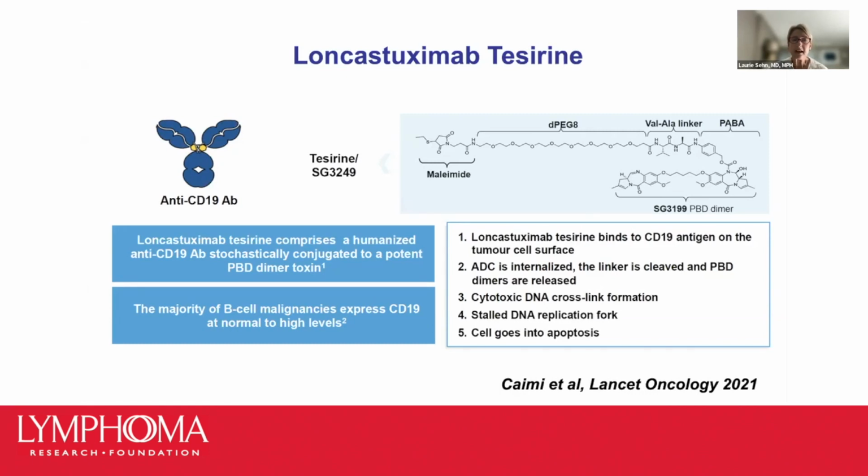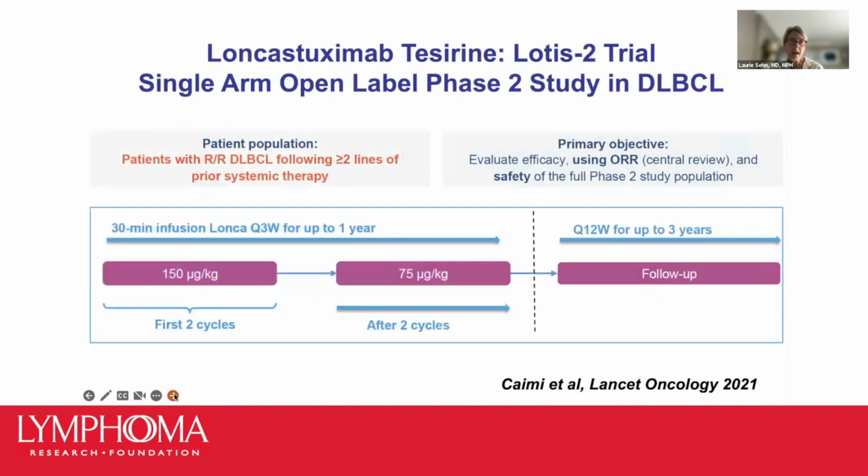Here, the chemical toxin is something called a PBD dimer, which again is designed to hurt DNA, but it is a form of targeted treatment. So similar to the polatuzumab that we talked about, it gets stuck on the cell, it gets swallowed up by the cancer cell, and the toxin is released in the cancer cell itself. The trial that got this drug approved by the FDA was performed in patients with relapsed refractory diffuse large B-cell lymphoma that had come back after at least 2 prior treatments. This is an intravenous drug that was given initially every 3 weeks for up to a year, and then was continued after that every 3 months indefinitely until the lymphoma progressed.